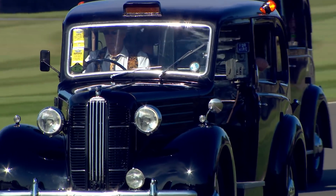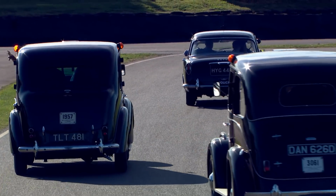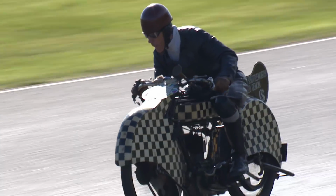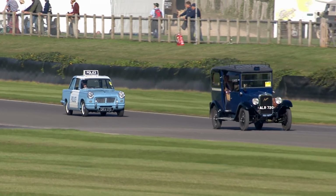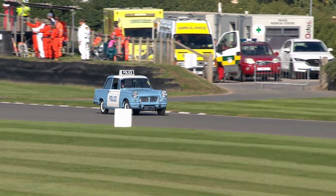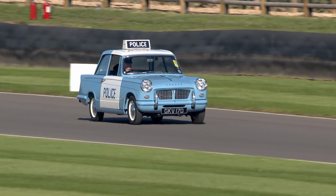Celebrating 70 years then of the inception of the nationalised British Railways, 1948, and 70 years of the FX3 taxi, and 70 years of the inauguration of the Goodwood Motor Circuit. Shuttleworth Special, and an exact replica of the bike that featured in the film The TT Races with George Formby. George Formby at the TT. That's quite a thought, isn't it? It is.